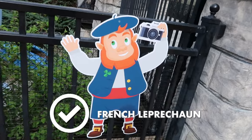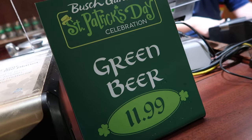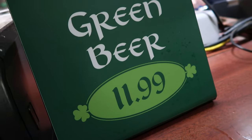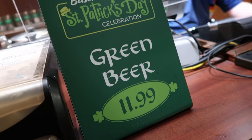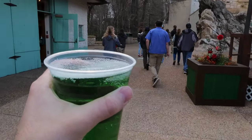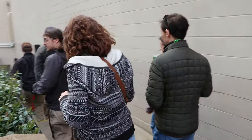Hey, look at that! It's a French leprechaun! Sacre bleu! So green beer, as you can see, would typically be $11.99, which means that you're getting quite a bargain being able to pick it up for free as part of the tour. I'm coming! I got my beer, I'm coming!